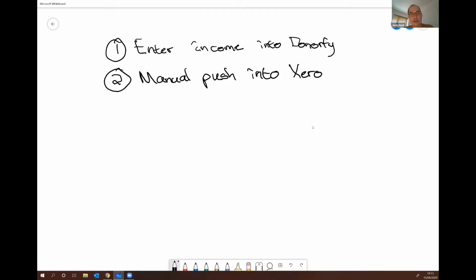It's not automated, so it doesn't just happen automatically in the background, and there's a whole load of reasons why we chose to do that in the integration, but it means that you can get your income sorted in Donorfy first, you can make sure you're happy with your income in Donorfy, and then you're going to manually push that into Xero. And I'm going to show you how to do that later, so we're going to come back to that in some detail later.